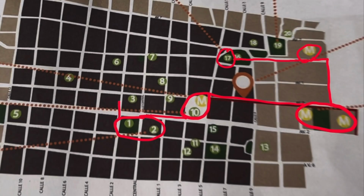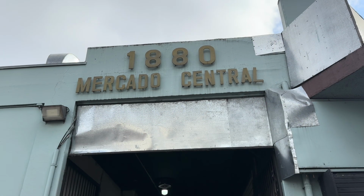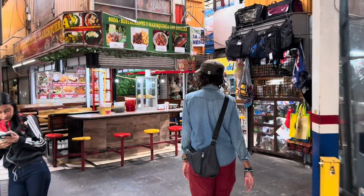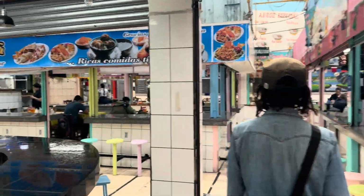From there, we'll head about 3 blocks to the northwest and arrive at Mercado Central. Like central markets in other Latin American countries, it's a huge maze of eateries, food markets, and small shops.